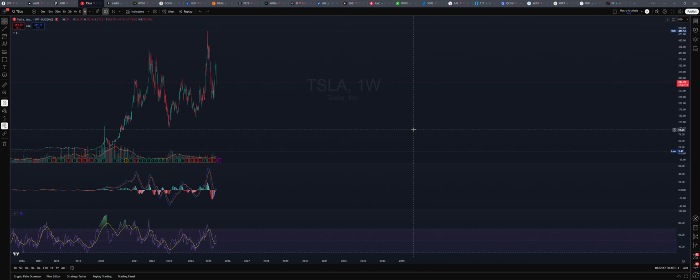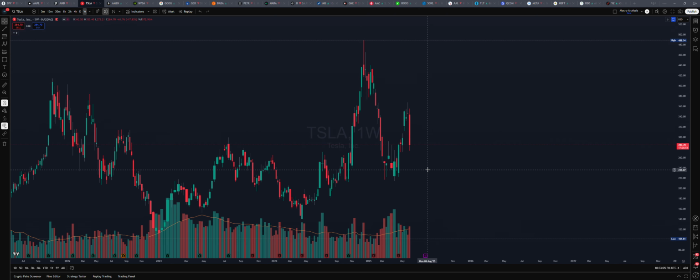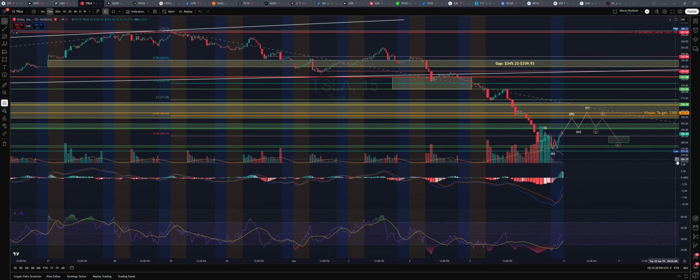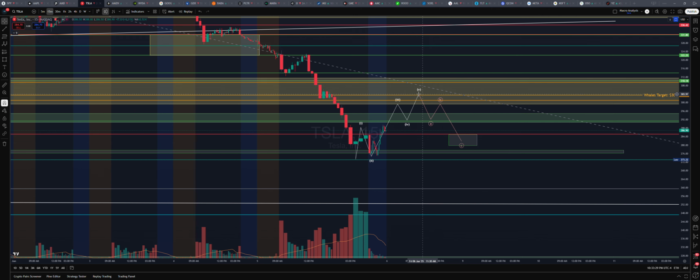Let's look at the weekly. So we have the weekly here. MACD is kind of curling down a little bit. So yeah, it's not out of the woods yet. So let's see what's going to happen tomorrow, but do expect a bit of upside towards that 300 or so, and maybe a little bit of downside as I talked about on this wave count here. So let's see if we have that. So be cautious again. Don't rush to go long. Be careful.